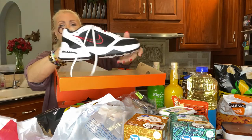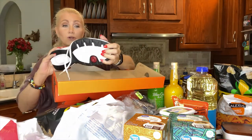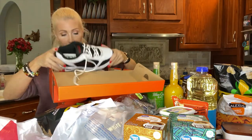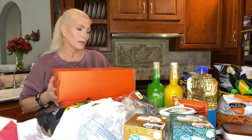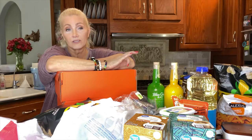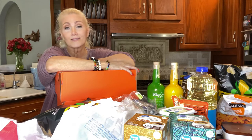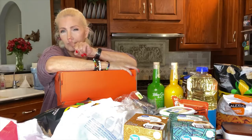Here's the other one I got for him. It is also the Air Monarch, and it is also all leather, and these are the only two they had at Penney's. They were on sale for $59 a pair. I had gone to the shoe department, I think is the name of that big shoe store in the mall. It was like the only thing left at that end of the mall. And they were $65 there, so I went ahead and got them at JCPenney's. Anyways, that's it for my haul. So I will be back when we are ready to make the taquitos.